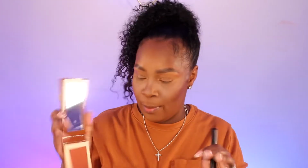We're gonna go into the deeper shade now and deepen up that bronzer. This one does have a lot more red in it, so I'm gonna try to be very careful because I don't want it to be super red. Yeah, so believe it or not, the first shade actually works a lot better on my skin tone.